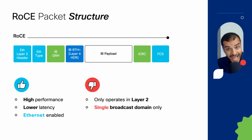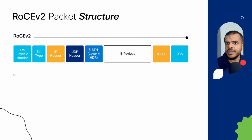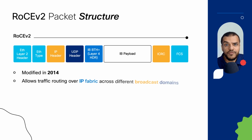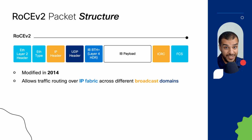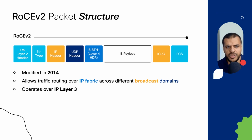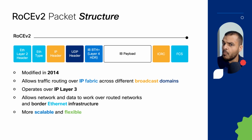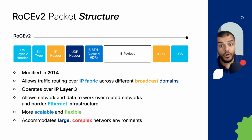Wait, don't forget. That was back in 2010 when RoCE, the first flavor, was just created. But they wanted to enhance it. They modified it in 2014 and gave us, you guessed it, the second version, RoCE version 2. Oh, okay, so what do we expect from RoCE version 2? RoCE version 2 allows traffic routing over IP fabric across different broadcast domains. You got it finally. It's still there from 2014 till now. We have that technology, RoCE version 2, that operates over layer 3, which allows your AI-enabled data center to work over routed networks and broader Ethernet infrastructure. So this version is more scalable and flexible, accommodating larger and more complex network environments. You got what you were looking for finally.